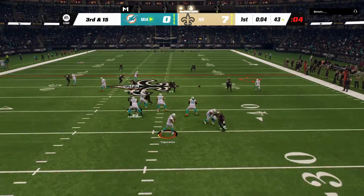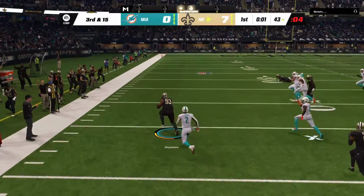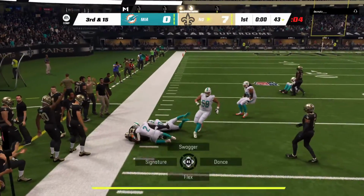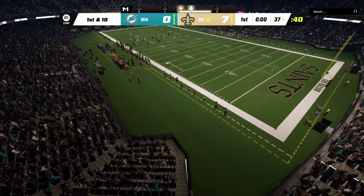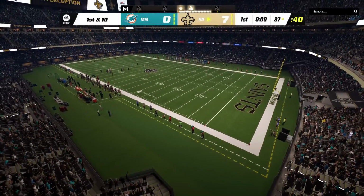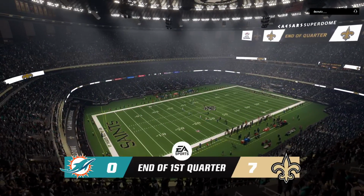Here's Tua. He rifles one that's intercepted. And the Saints are going to get possession of the football as time will run out on this first quarter of play. After one, 7-0 on EA Sports.